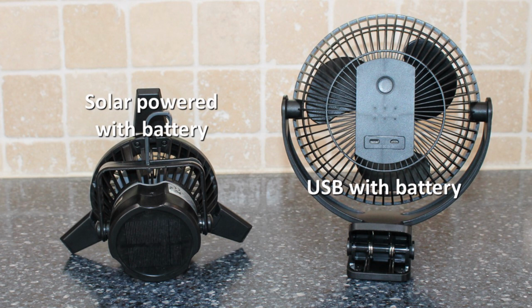The one on the right is just a fan with a clip on it that you could clip on anything. It's a good size fan. It runs off its own internal battery that you can charge using USB. It makes it really easy to have moving air when the power is out.